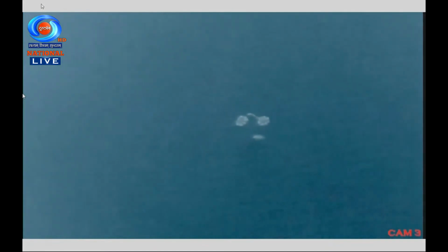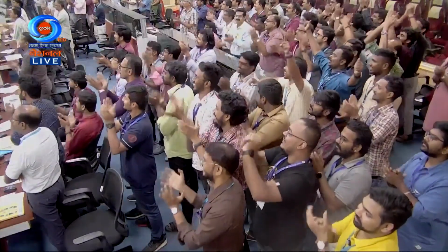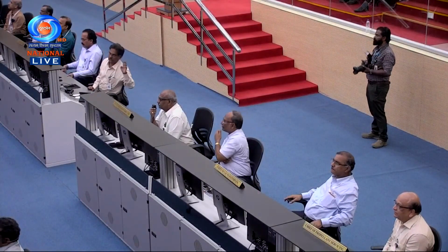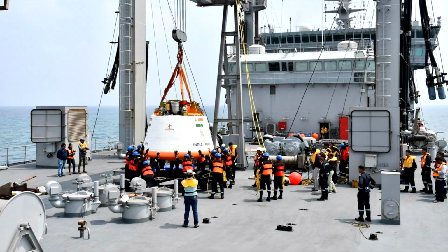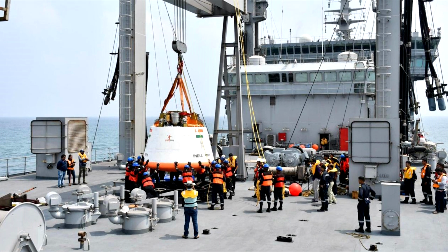Helicopters and Indian Navy ships were waiting in the vicinity to transport the capsule to the port. Experts will evaluate the status of the onboard systems, allowing the development of the Gaganyaan program to proceed safely.